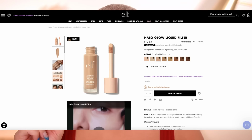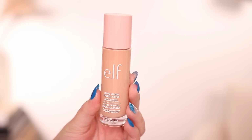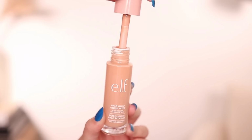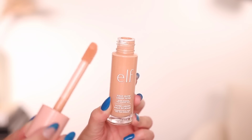So the way they describe this is a multi-purpose liquid glow booster infused with skin-loving ingredients to give your complexion a soft focus, social filter effect in real life. It says wear alone, under, or over makeup. You can also mix it with foundation or apply to the high points of your face for targeted illumination.